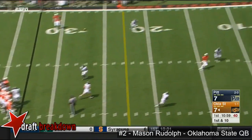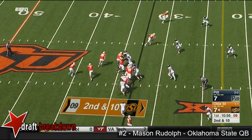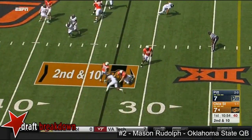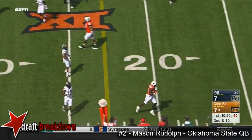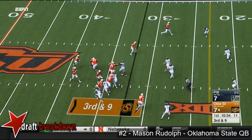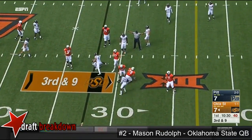Play action. Rudolph down the seam this time, and way too much air underneath. Dropped out of the polls after last week's loss. Fake the run, throw to Washington, and the big play threat. Rudolph 3rd and 9. And rid of it, it's juggled and incomplete.